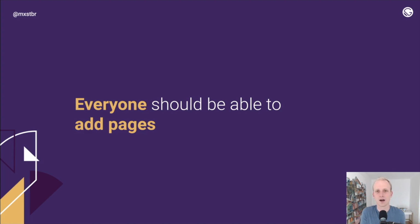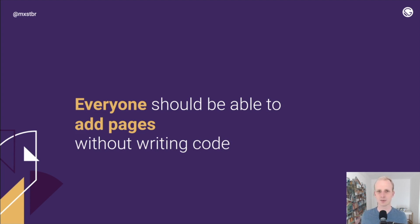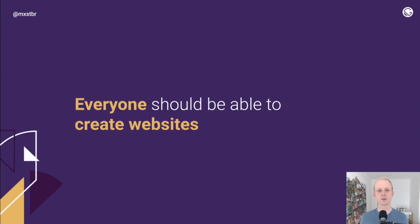But why is that necessary, right? Why can't everyone just add a new page without writing code? It's a static website after all. Now, we can actually go a step further. Everyone should be able to create websites with Gatsby without writing code. If you think about your local mom and pop shop, let's say a bakery, they might want to have an internet presence. In fact, in 2020, it's very likely they have to have an internet presence.